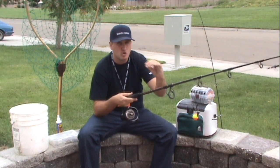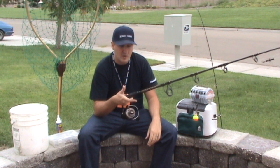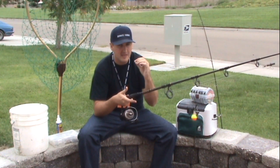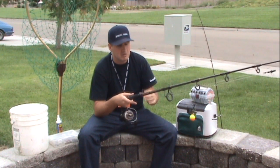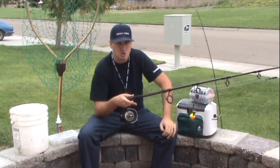So it's good to have a little bit of tension between your rig and your rod. When I do have my finger on there, you get that immediate response. It's not a bad thing to leave it a little bit slack, but you want to be able to feel that fish bite. So that's absolutely crucial.